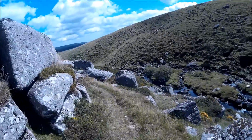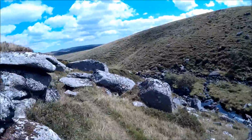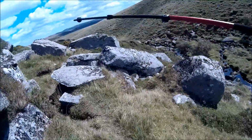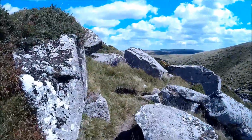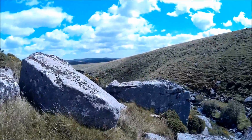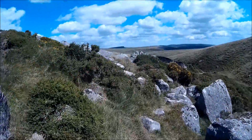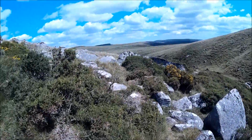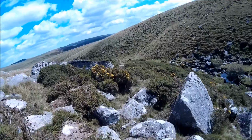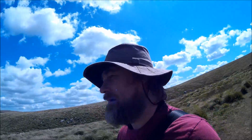It's a bit steep, as you can see, so you've got to be careful with your footing. I always carry a walking stick with me. It may look a bit of a goon, but I'd rather be safe than worry about what I look like. Well, I'm down off that steep bit.